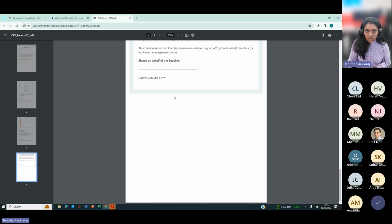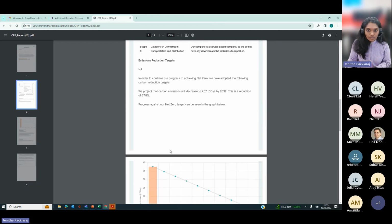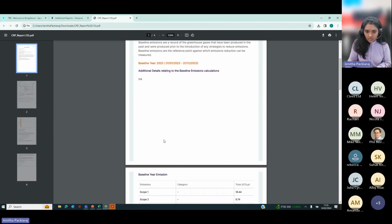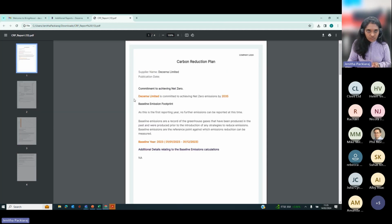So once you have your carbon reduction plan generated, you can then get it verified, signed by your director, and then upload that to your website. Or if you're entering any procurement process, you will have to supply this carbon reduction plan in order to be eligible for the procurement process as such. So I think this is to do with the whole demonstration of the BringAbout tool. Please feel free to ask any questions if you've got.